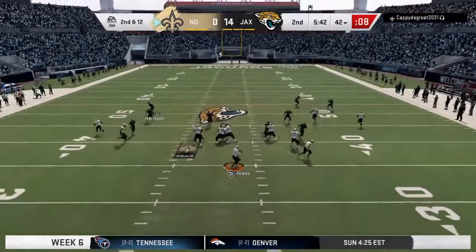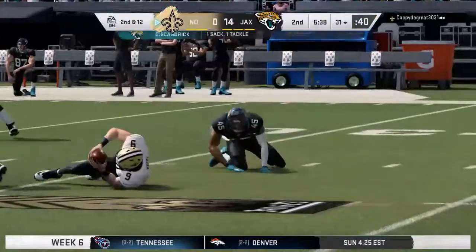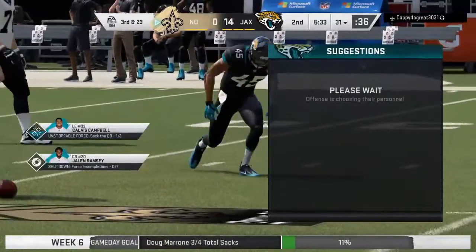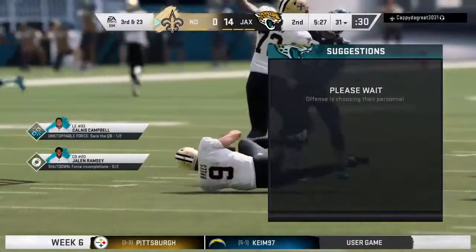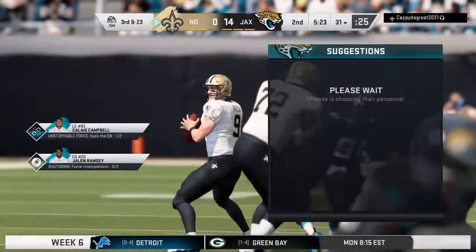On 2nd and 12, Breeze. And the Jags get to him as down he goes. I don't know about you, but if I'm the offensive line coach right now, I'm having an absolute fit. This team that they're going against has 3 sacks, yet they rank dead last in the league in sacks coming into this game. Maybe overlooked them a little bit?